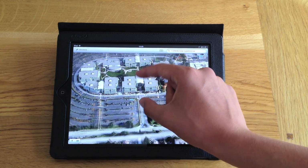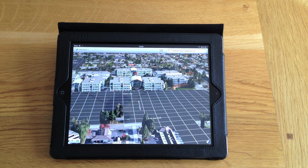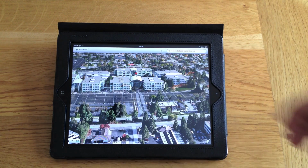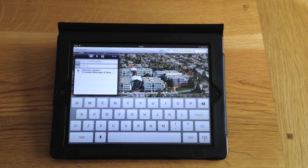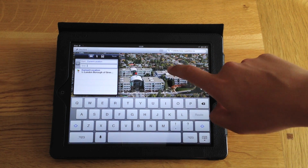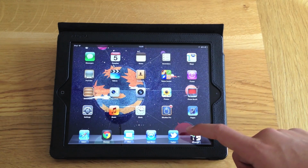And you can see that's Apple's HQ. So it's pretty impressive, really. You also have turn-by-turn navigation, which I'm not going to show you right now, but I could do in another video if you would like. That's pretty much it for maps.